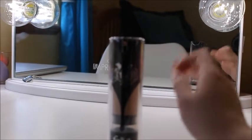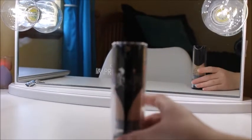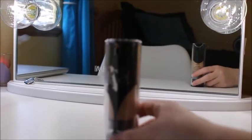And that is something that is so hard to find in so many foundations because they seep into those dry patches and into your crease lines, and it just gets so annoying, but this one does not. And it is a very beautiful foundation. They have over 30 shades of this, so if you can't find your shade, that's not good, because they have so many shades, you should be able to. I'd recommend getting this one.